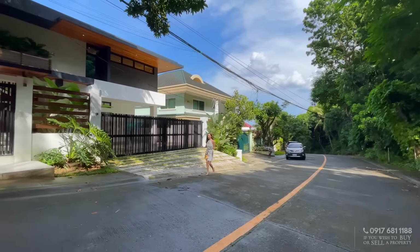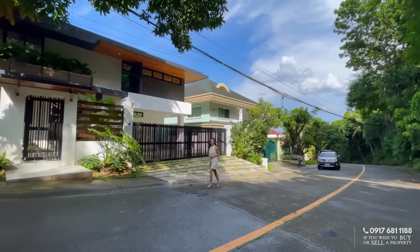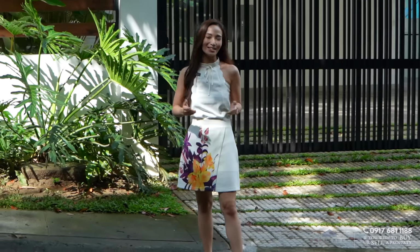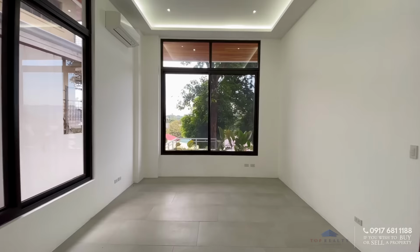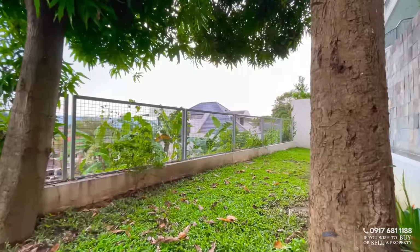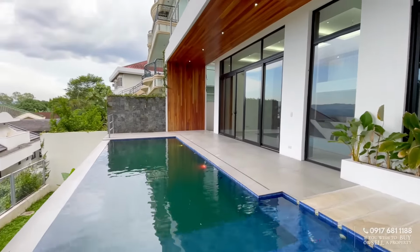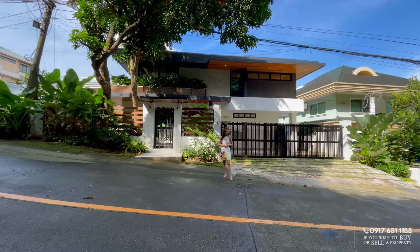Today, we will be featuring this simple yet elegant modern industrial home here in Ayala Heights, Quezon City. This property features an entertainment room, a lush garden, and a 10-meter length infinity edge pool with mountain views.